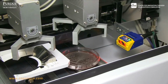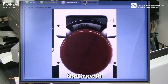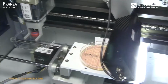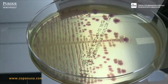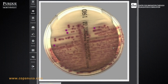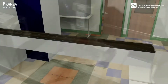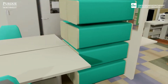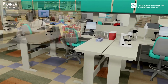Cultures that do not produce growth after a specified time of incubation are automatically reported as no growth by the WASP lab system without technologist intervention. Once growth is detected, the technologist will be alerted via computer that a positive culture is ready to be worked on. The technologist will view the images at their workstation and decide which colonies need to be worked up for identification and antibiotic resistance testing.